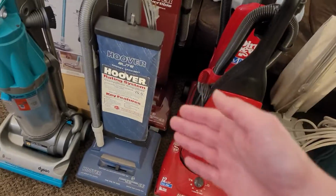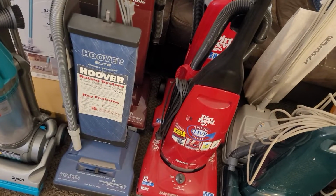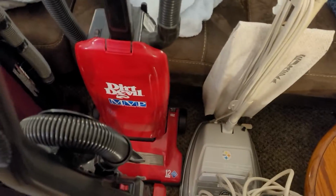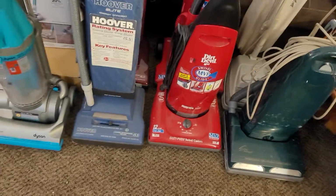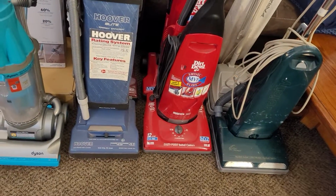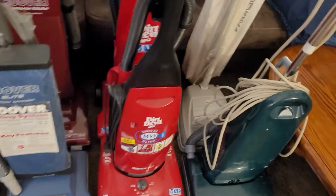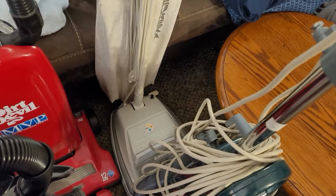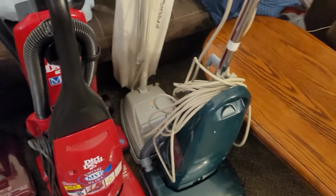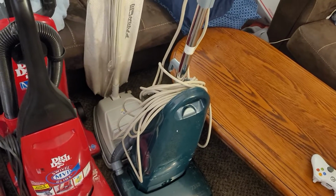We've got a free Hoover Elite that I picked up at an estate sale alongside the Dirt Devil MVP that's behind it. I got both of them for free along with my Brother laser printer, which is quite nice. So I got those two. And then I got this Eureka from Goodwill. Now the tag says $9.99, but I actually got a $10 off coupon on my Google account.